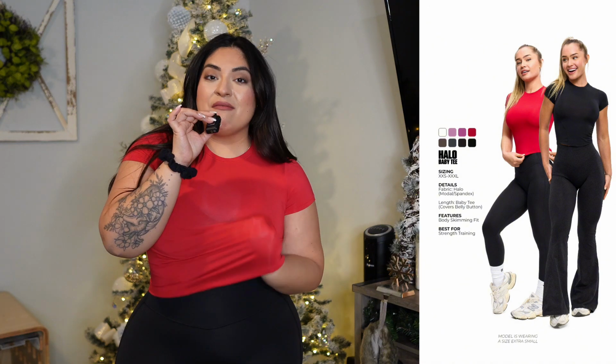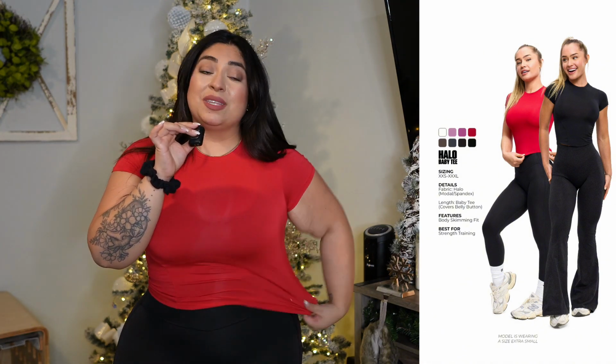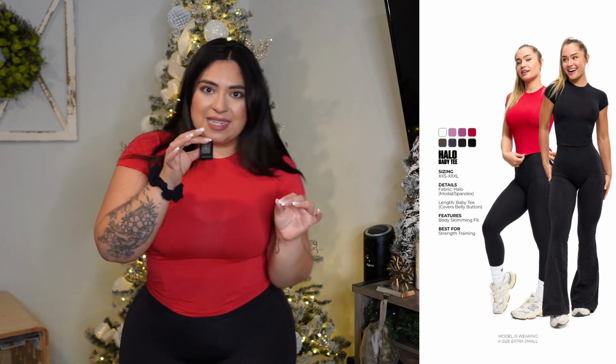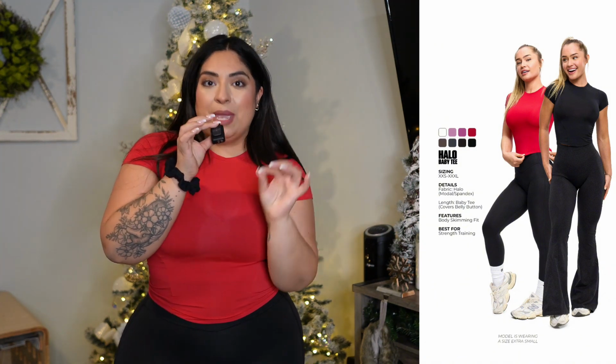But this fabric is very, very lightweight, very thin, very soft, very cooling. It's really, really nice. It feels really nice on the body. It doesn't feel itchy or anything. It's honestly so nice. Now, as far as sizing goes, keep in mind that these are meant to be baby tees.